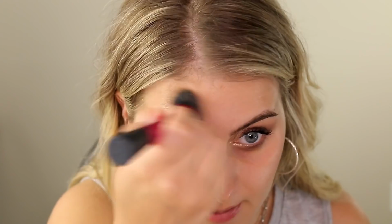So I don't really see a brush in this collection that I would want to use as foundation. So I'm going to use my Real Techniques stippling brush, which again, I think they discontinued. I can still find it on Walmart, so I'll link it below where I can find it. But yeah, this is an amazing brush. And the color's a really good match for me too, which is, again, shocking.